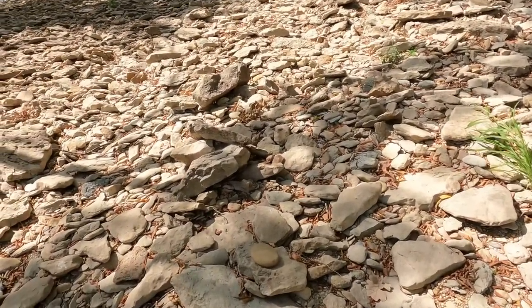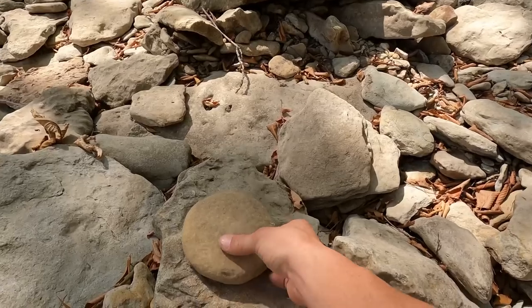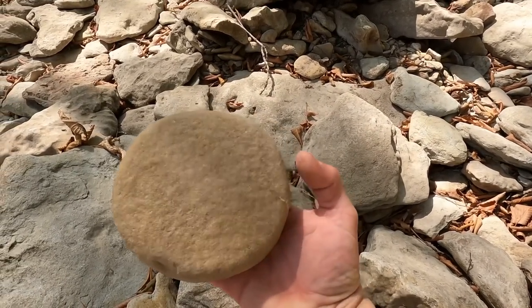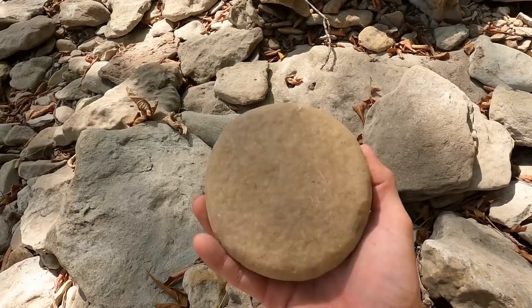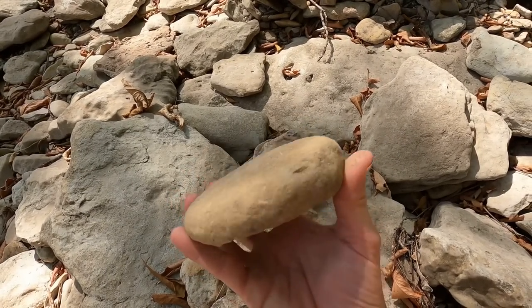This is the second one that I have found. A rock that's rounded like this. This may have its shape from tumbling down the creek for hundreds, if not thousands of years.